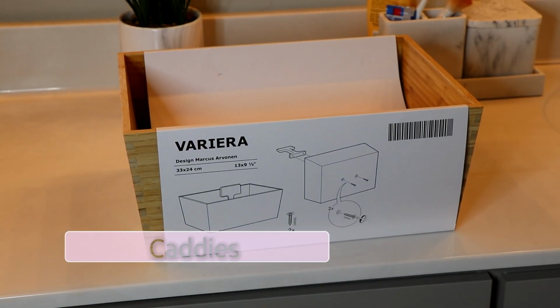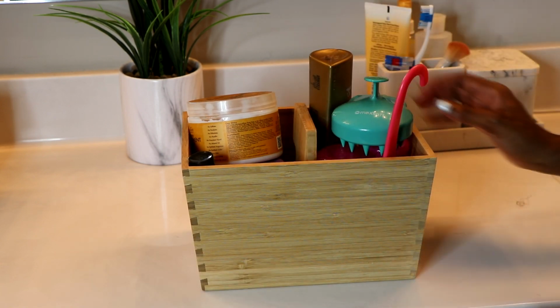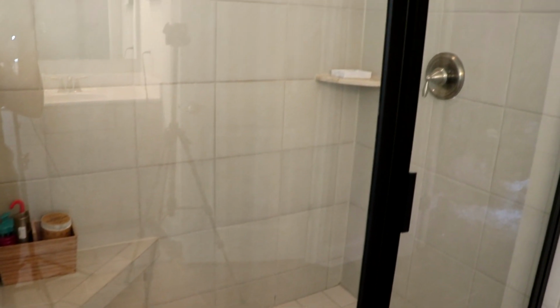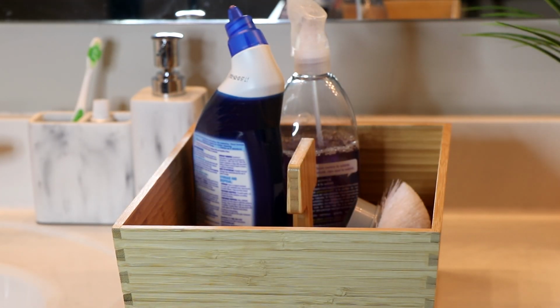Caddies are a great way to organize your storage and add storage to a bathroom. I got these wood caddies from IKEA. I have a smaller one and a larger one. The smaller one I'm putting in the shower. You can store your bath wash, things you need for shaving, your hair, all that stuff works great in these caddies in the shower. And then my cleaning one, I put cleaning products in.